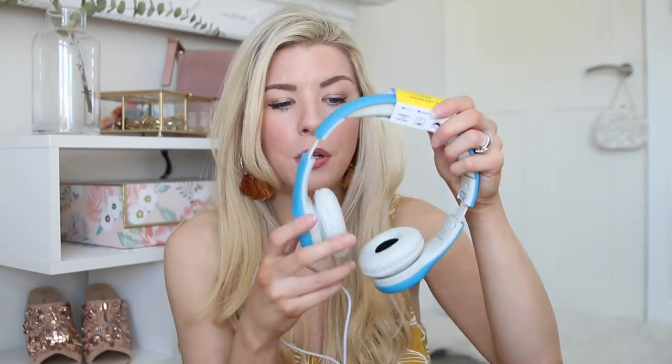We also have some headphones, which we recently got from Amazon. They're by the brand Lil Gadgets, and they are child headphones. So they're safe for him to use. They only go up to a certain decibel, and they're blue. I think he'll really like them. He's already been wearing them.